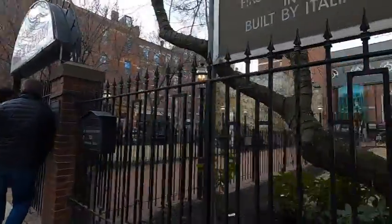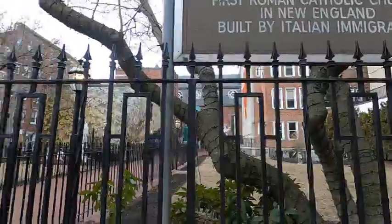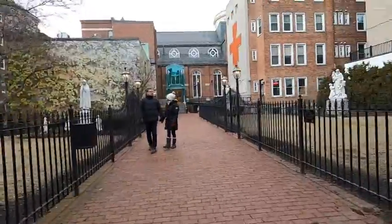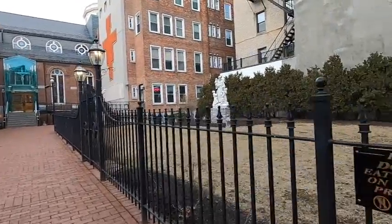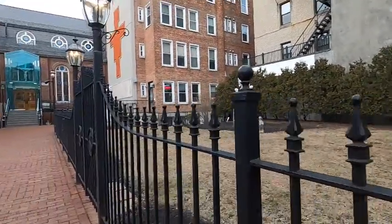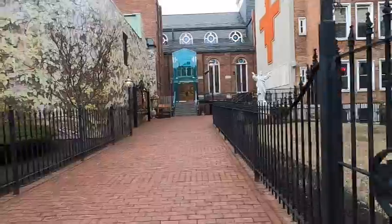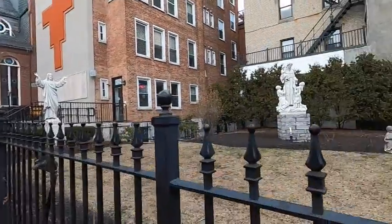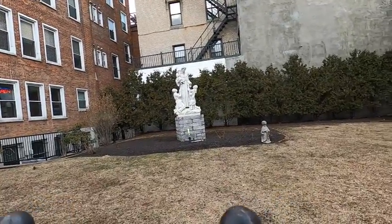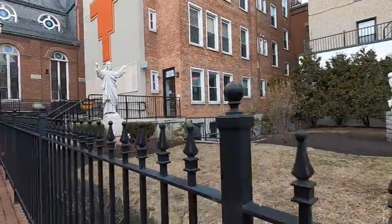Oh, St. Leonard. This is St. Leonard's Church. Look at the beautiful statues. Wow. This was built by the Italian immigrants. So obviously it's gonna have lots of statuary. That's beautiful.